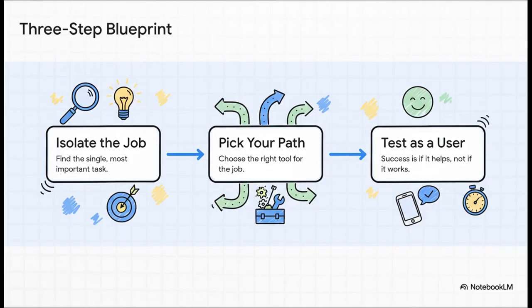So how do we actually build one of these super-focused, successful bots? Well, it really just comes down to this simple three-step blueprint. First, we're going to isolate the one crucial job. Second, we pick the right path to build it. And third, we test it, but not like a developer. We test it like a user. Let's break each one of these down.